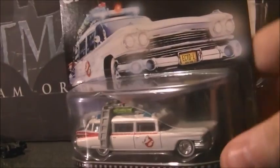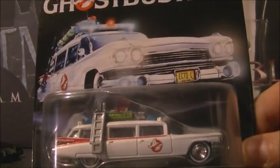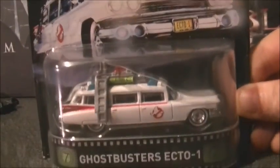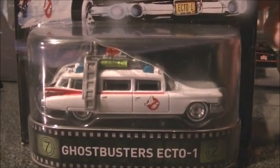And I think this is a reason why there are so many of them out. I've seen on Instagram Hot Wheels really pushed the limits with this one. This thing is everywhere. So that's my thought on it. It's because it's so popular.